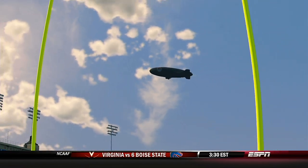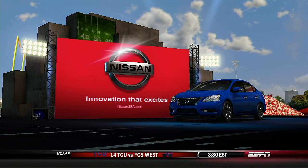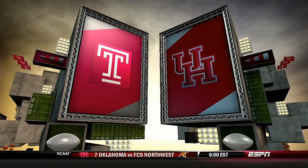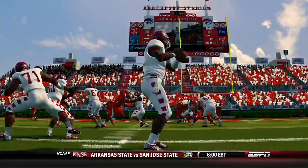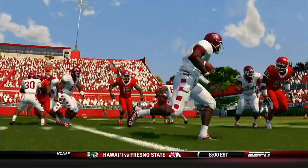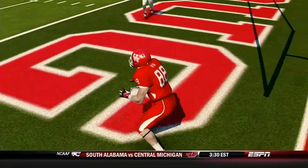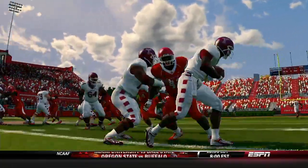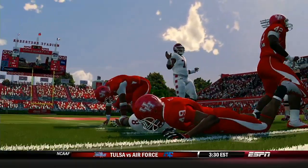Glad to have you with us in the studio for the EA Sports NCAA Football 14 Halftime Show, presented by Nissan. Innovation that excites. Reese Davis and David Pollack here, completely locked in on that first half. One thing has been apparent in this first half: both defensive coordinators are a step ahead of their counterparts on offense. They've had the answer for every formation, every shift, every movement, every motion that they tried to come up with.